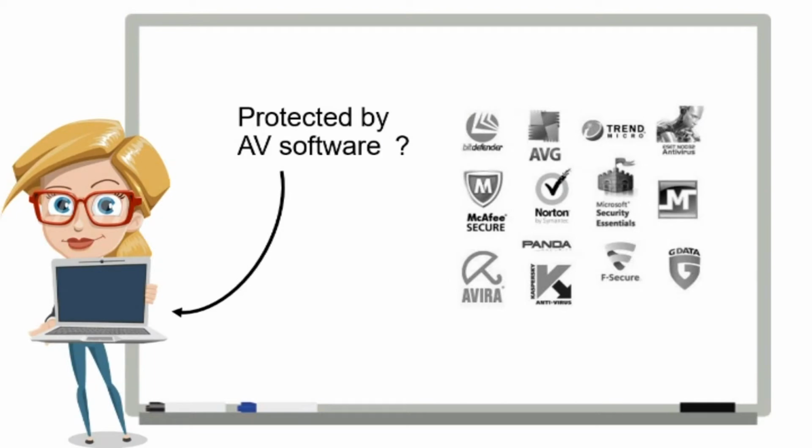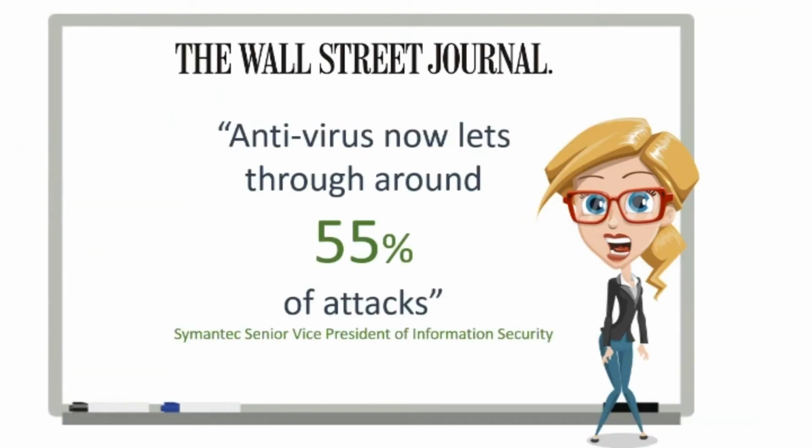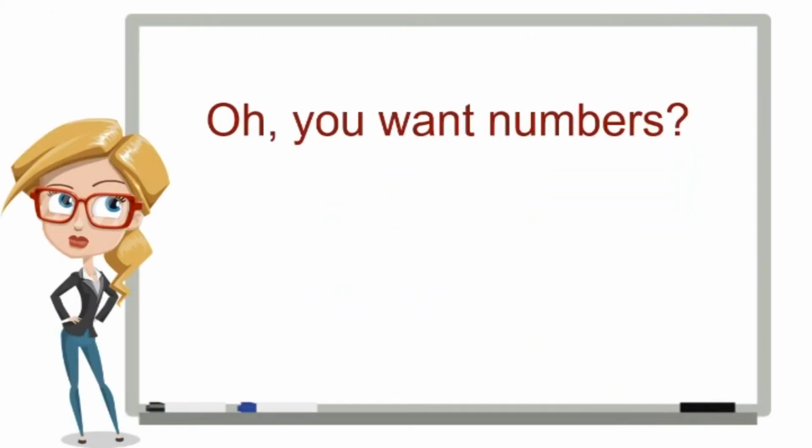Some people say, well, it's a good thing I have antivirus to stop all this malware. Turns out, no. The antivirus software vendors themselves tell us that they are not effective in detecting or blocking malware. Yeah, that's a real quote. Still don't believe me that your current cybersecurity solutions are inadequate? Just look at the numbers.